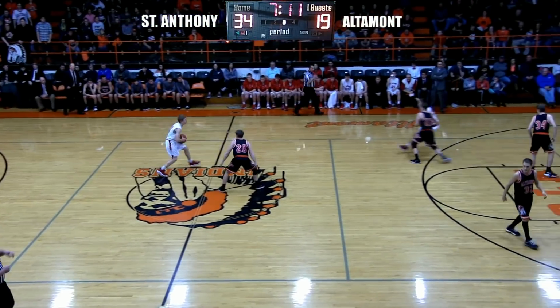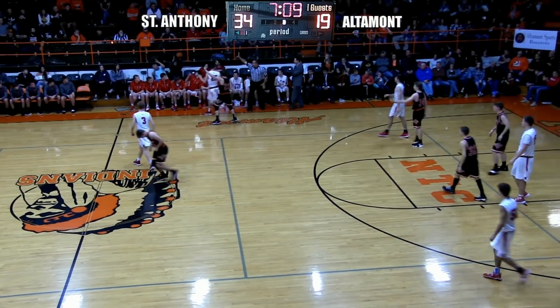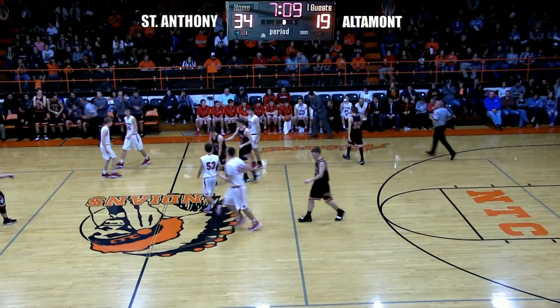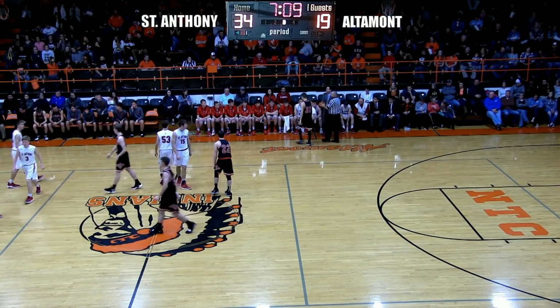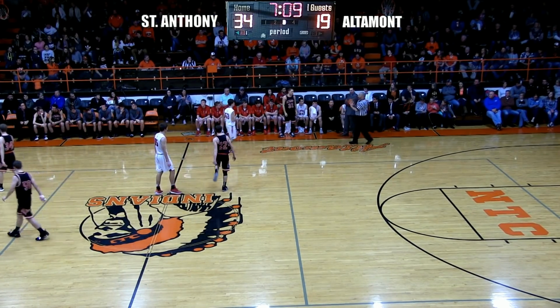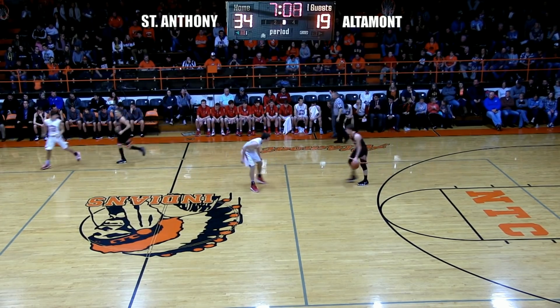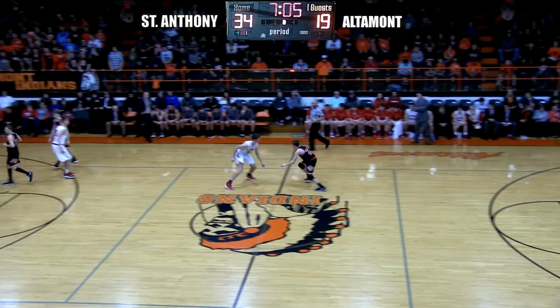And Altamont has a little bit here. Was 20, now it's 15, and the ball out of bounds off the foot of Fearday. Bounce pass is not a good thing when you got a man standing right by you on defense, and Fearday ended up not able to corral it. Here come the Indians. Was 20, now it's 15.